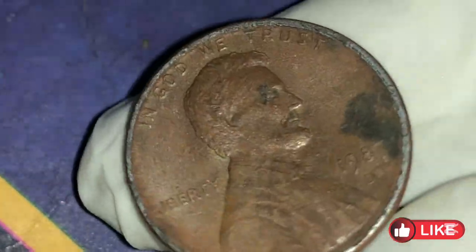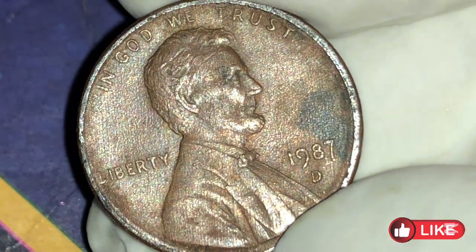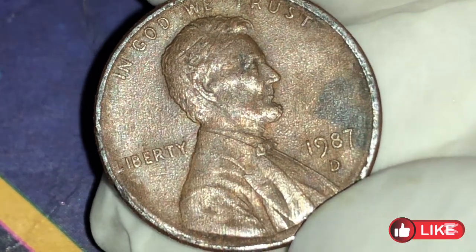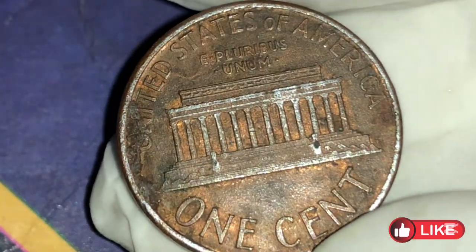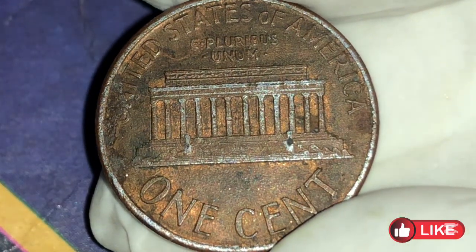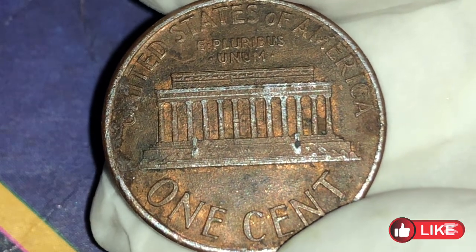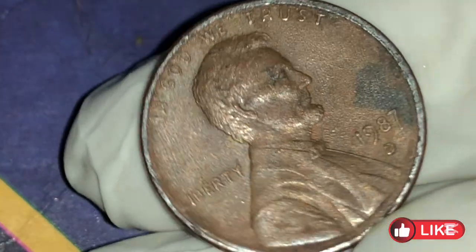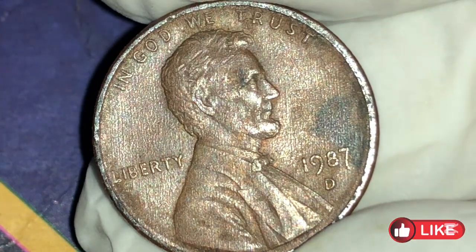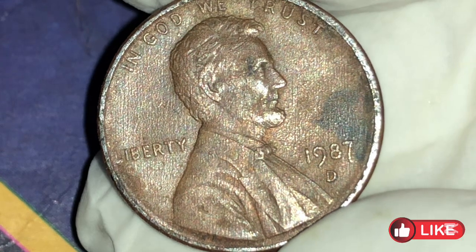These were graded by third-party services like PCGS and NGC as MS67 or higher, grades so rare that only a handful of 1987 D pennies have ever reached that level. And here's the kicker. While most circulated 1987 D pennies are still worth just 1 cent, those top-tier examples, the ones with immaculate surfaces, razor-sharp details, and that elusive cameo contrast, have sold for astonishing amounts.